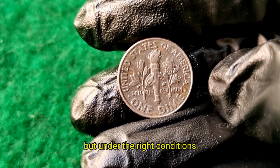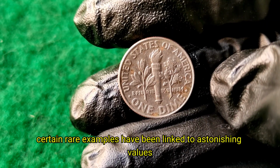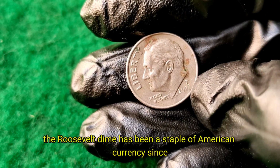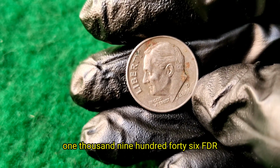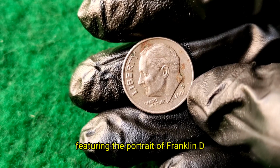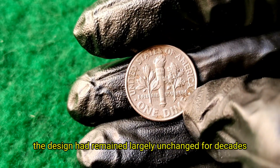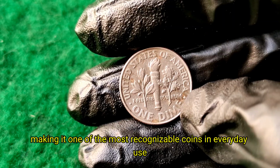But under the right conditions, certain rare examples have been linked to astonishing values, reaching up to $450,000 in today's auction market. The Roosevelt dime has been a staple of American currency since 1946, featuring the portrait of Franklin D. Roosevelt on the front. By 2006, the design had remained largely unchanged for decades, making it one of the most recognizable coins in everyday use.